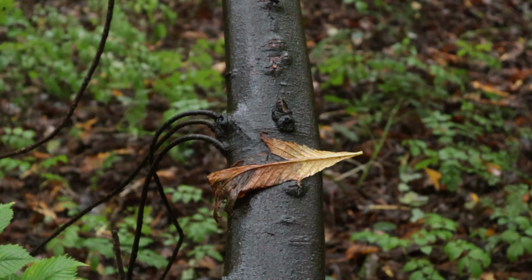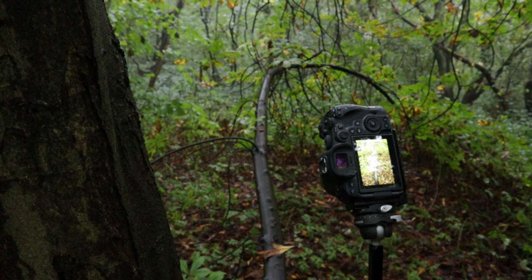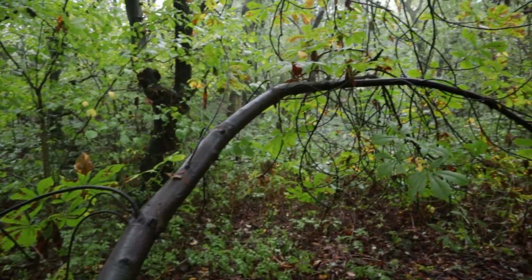I'm basically focusing on this leaf, which is a nice, easy, obvious focus point to choose, and with the angle of the camera, I'm getting a pretty good depth of field in this section of the branch. So the part of the branch that is close to the camera and where the leaf is, I'm getting a good depth of field there. It's nice and sharp, and then it's tailing off into the distance, going quite out of focus, but I love that effect.